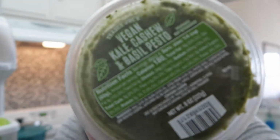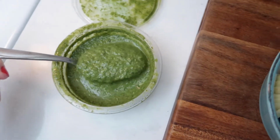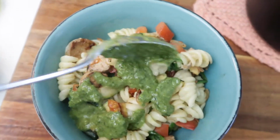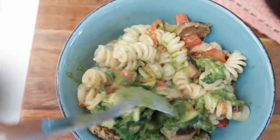But I wanted to review this vegan kale, cashew, and basil pesto by Trader Joe's, which, we're back in California, and that's fantastic. We have Trader Joe's. I am going to make a pasta with it, with zucchini and the Trader Joe's vegan kale pasta. So I'll take you through that.